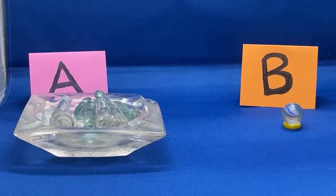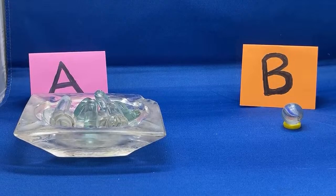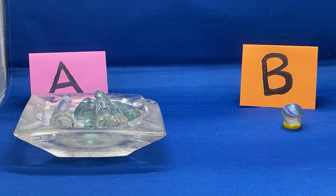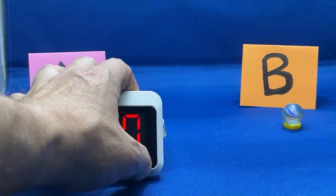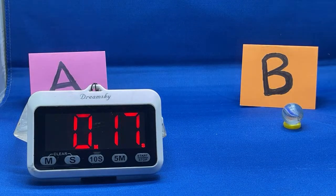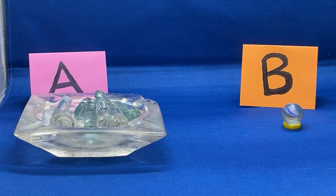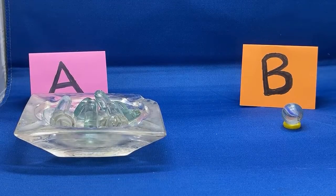Thirty-seven or higher on B. 16 or higher on A. We got Wild Bill at 37 on B, looking for 38. We're going to the timer on A. 16 or higher on the ashtray full of stoppers. Oh, we got 17 on A. We're going to keep on rolling with it. Looking for 18. 18 or higher on A. 38 or higher on B.